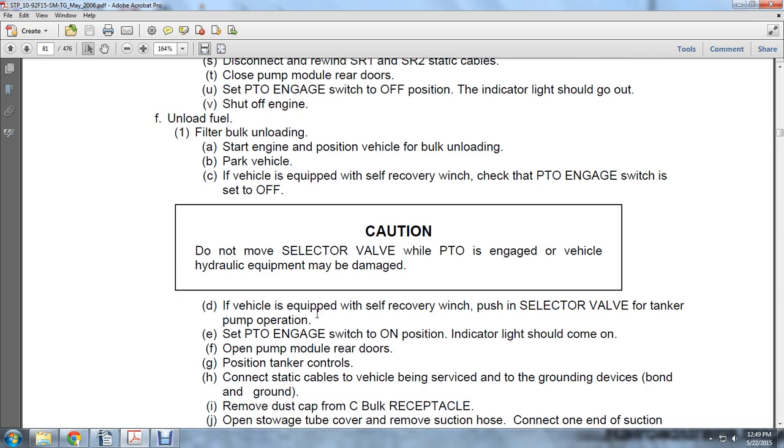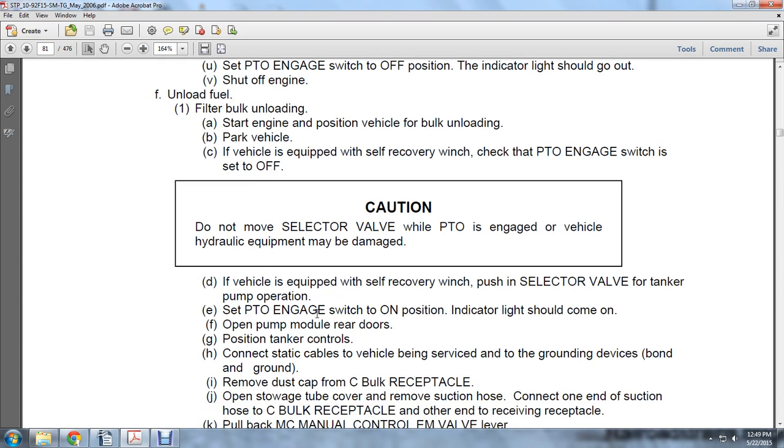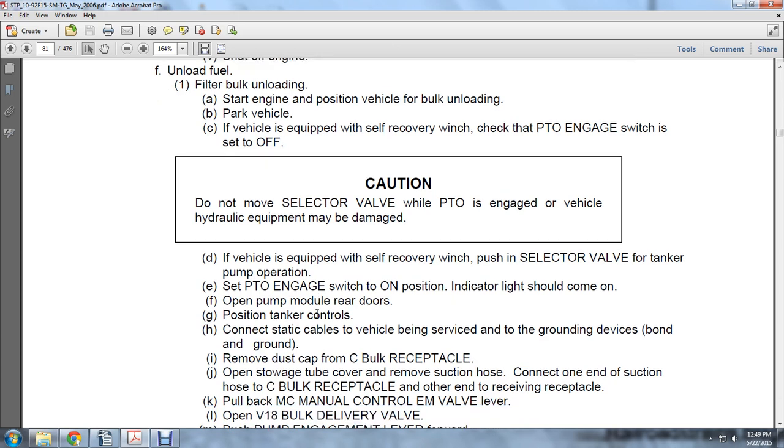Open the pump module rear doors. Position the tanker control connection and static cables of the vehicle being serviced to the ground devices of the bond on the ground. Remove the dust cap of the C-bulk receptacles. Open the storage tube cover to remove the suction hose. Connect one end of the suction hose to the C-bulk receptacle and the other end to the receiving receptacle.